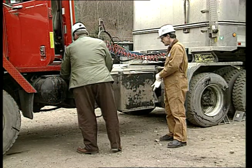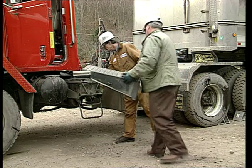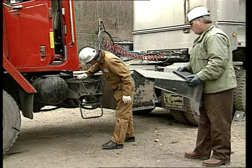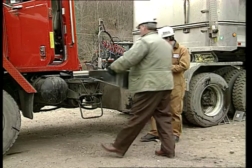Ask the driver to step down and remove the battery cover. Check the battery holder to ensure it is securely attached. The battery should be properly secured in the holder and free of excessive corrosion, and it should always be covered.